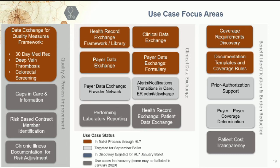It's not just payers' gaps in care. It might be gaps defined by quality measures. It might be gaps defined by the hospital system a provider is in, because they've selected a certain set of MIPS measures for that given provider. And then, among upcoming ones, how do you identify that a patient is in a risk-based contract? And how do you make sure there's proper documentation when a patient has a chronic condition, so you can do risk adjustment, because that affects the revenue cycle?